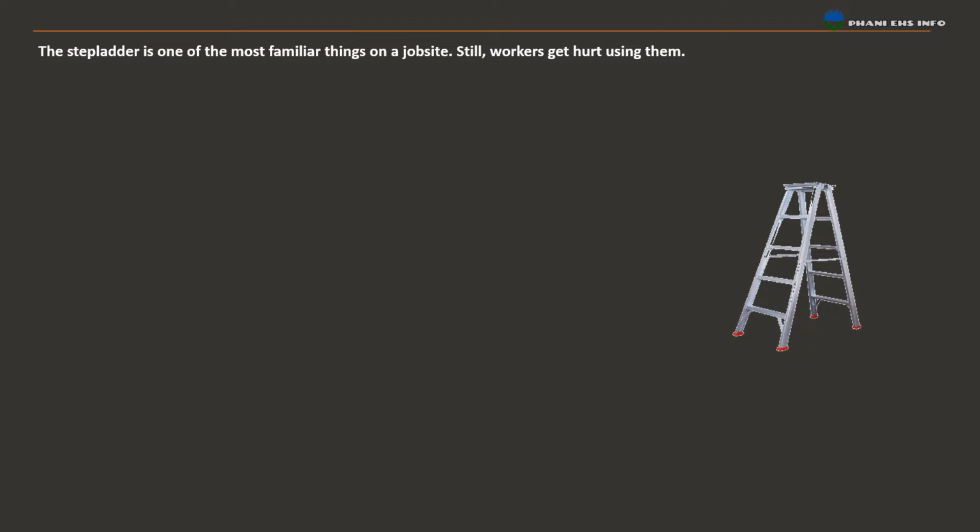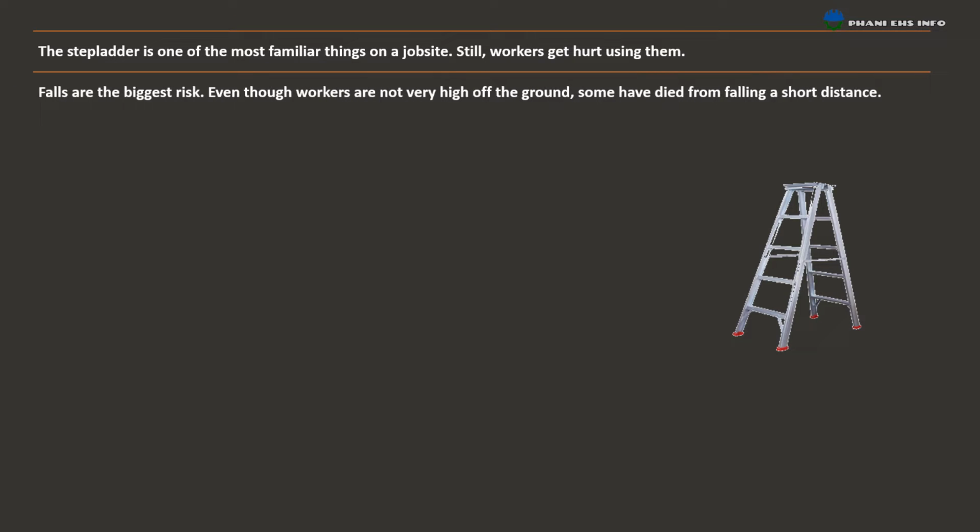Workers get hurt using them. Falls are the biggest risk. Even though workers are not very high off the ground, some have died from falling a short distance and landing the wrong way. Even sprains or strains could mean pain and days off work.